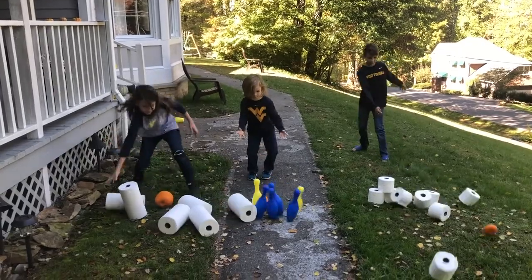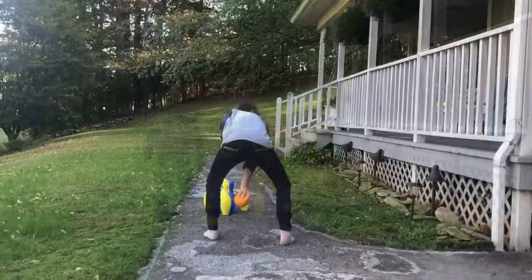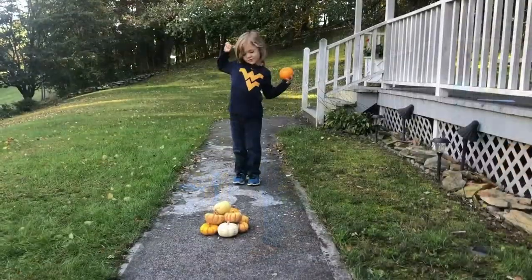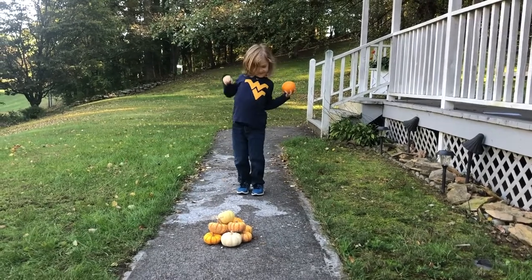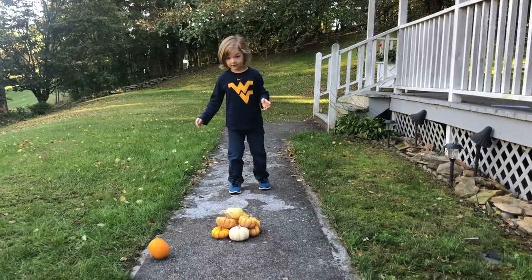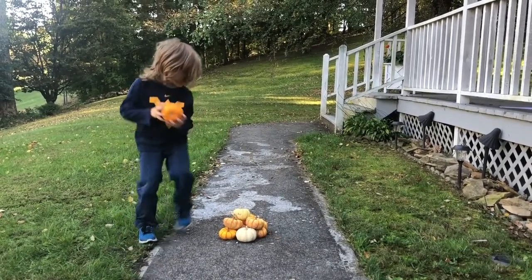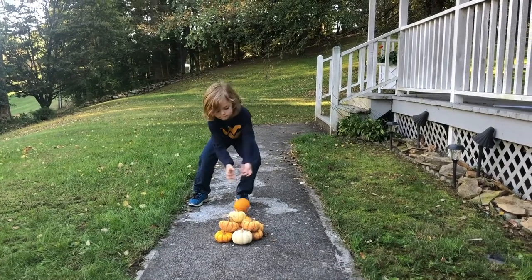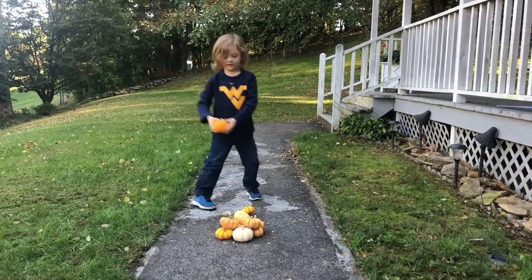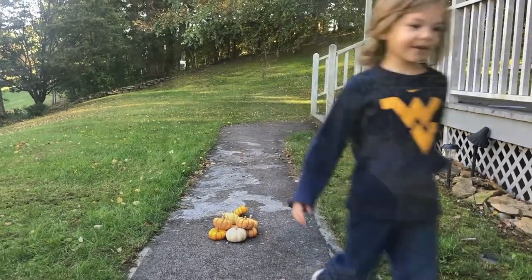Let's bowl! Did you know that bowling is fun? Try it again. Oh, we got one. Got one. Keep going. We got two. Woohoo!